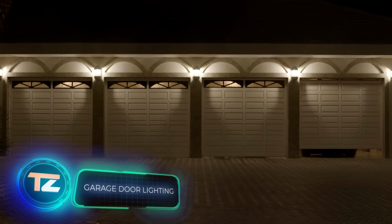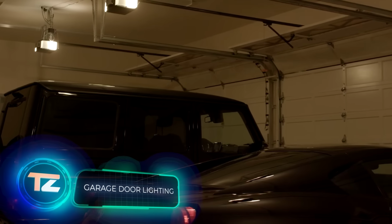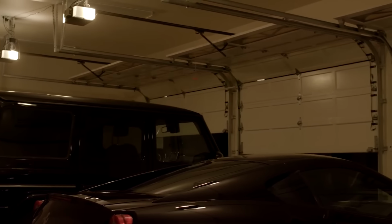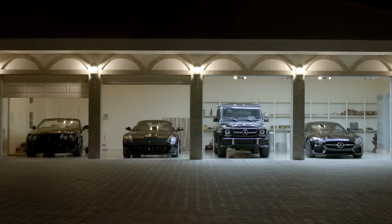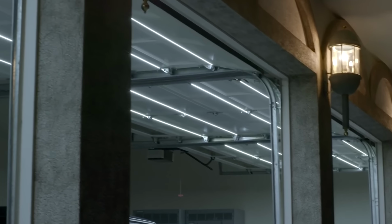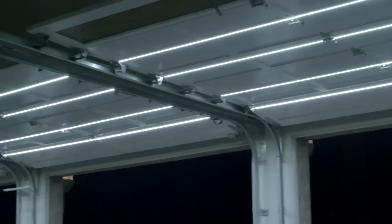What we're about to tell you might sound ludicrous, but it's true. In the US, experts developed and patented a garage door that turns into a powerful 14,400 lumen lamp when opened. A flexible panel slides under the roof, and the lamps at its base fill the entire room with light.